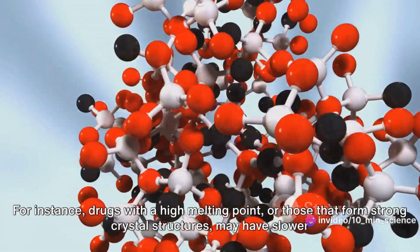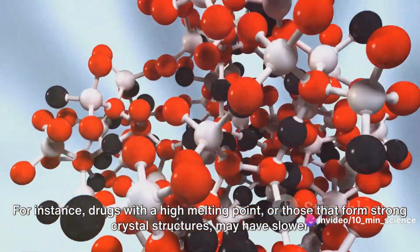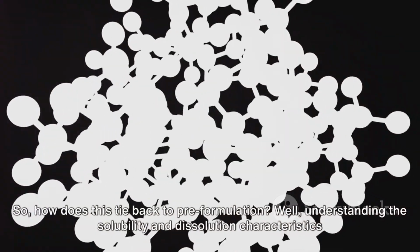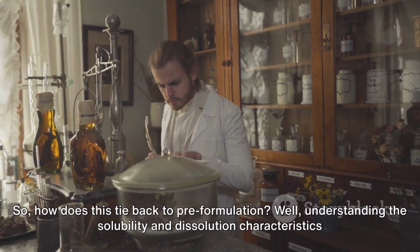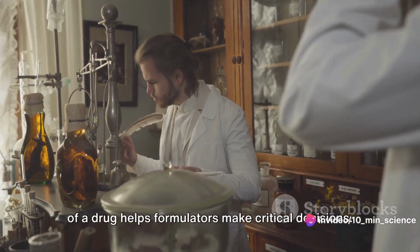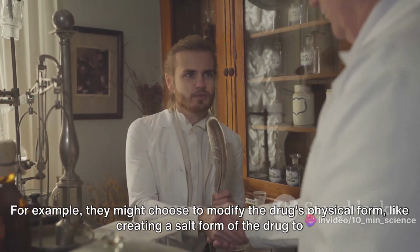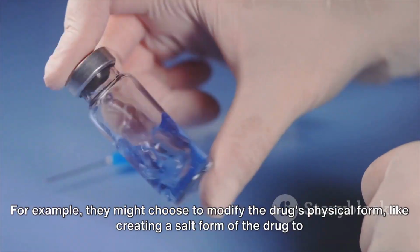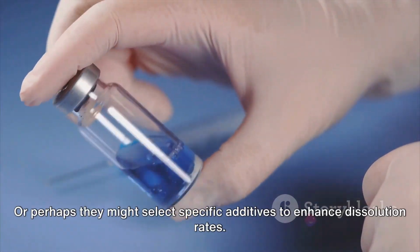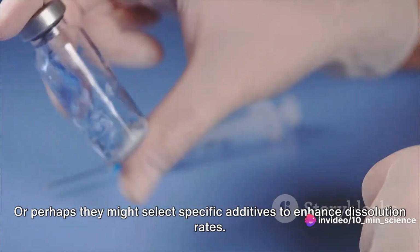For instance, drugs with a high melting point, or those that form strong crystal structures, may have slower dissolution rates, regardless of their solubility. So, how does this tie back to preformulation? Well, understanding the solubility and dissolution characteristics of a drug helps formulators make critical decisions. For example, they might choose to modify the drug's physical form, like creating a salt form of the drug to improve its solubility. Or perhaps they might select specific additives to enhance dissolution rates.